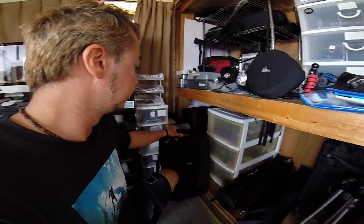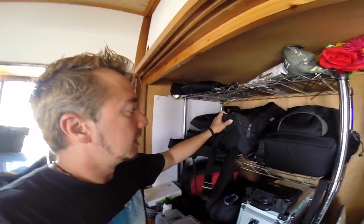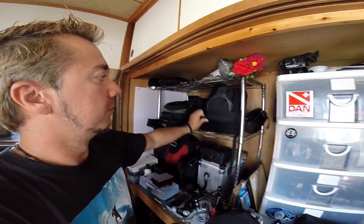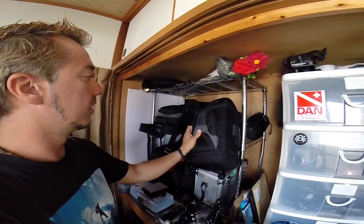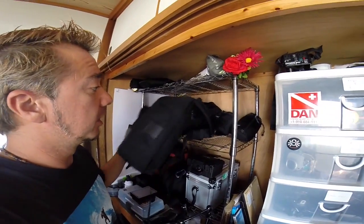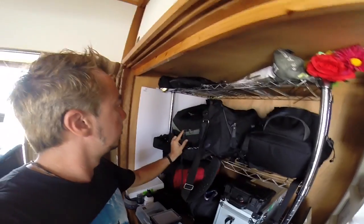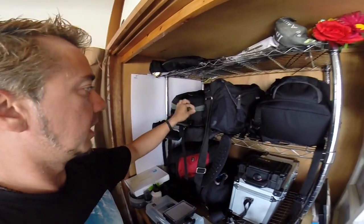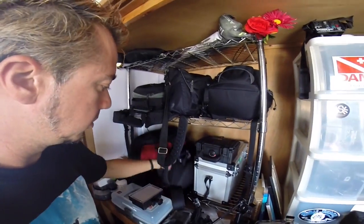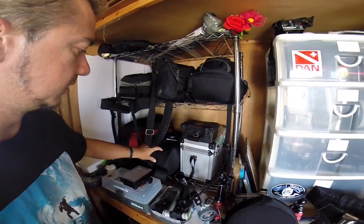And bags, and more bags. Over the years, you end up picking up various different kinds of backpacks and camera bags for all different purposes. So you get small ones, Think Tank belts, shoulder bags, Think Tank, Lowepro backpacks. That's one of my oldest bags right there, starting to fall apart now. Lowepro, another Lowepro backpack. This one's one of my favorites.